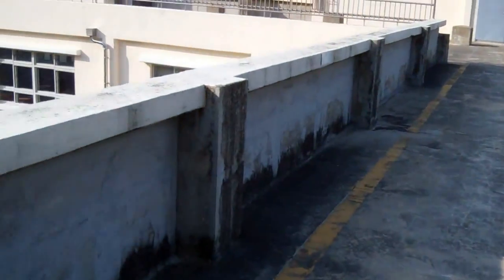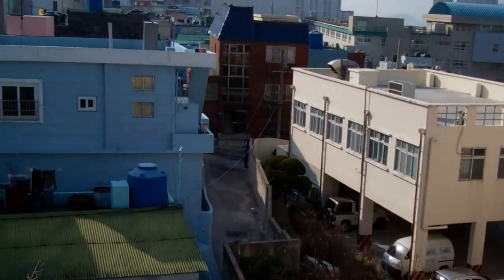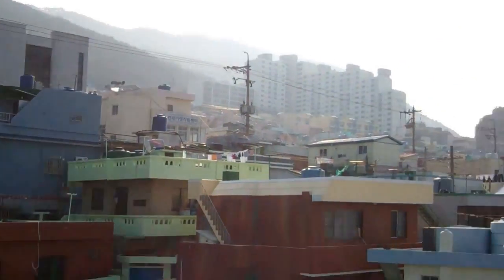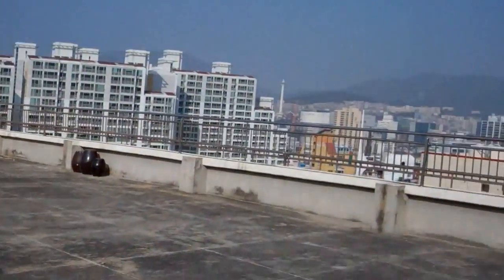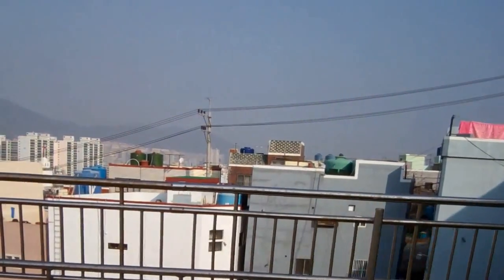So we're on the top floor here. This is roof access. Not sure if I'm supposed to be up here, but it's okay for a quick little tour for all the YouTube cool people. Only cool people, the ones that watch these videos. Just kidding.